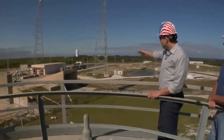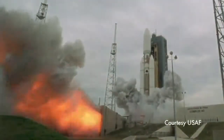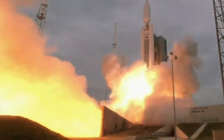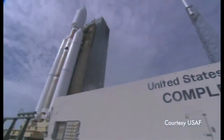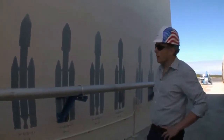Over there we have our flame duct. So you can see that big exit there is the flame duct. The rocket flames and a whole bunch of steam comes out of that hole right there. This wall is where they recorded the rockets that have launched here previously. The biggest rocket in the US fleet, the Titan IV, which is a really gigantic vehicle, used this launch site. It's a great heritage to be launching from the former Titan IV launch pad.